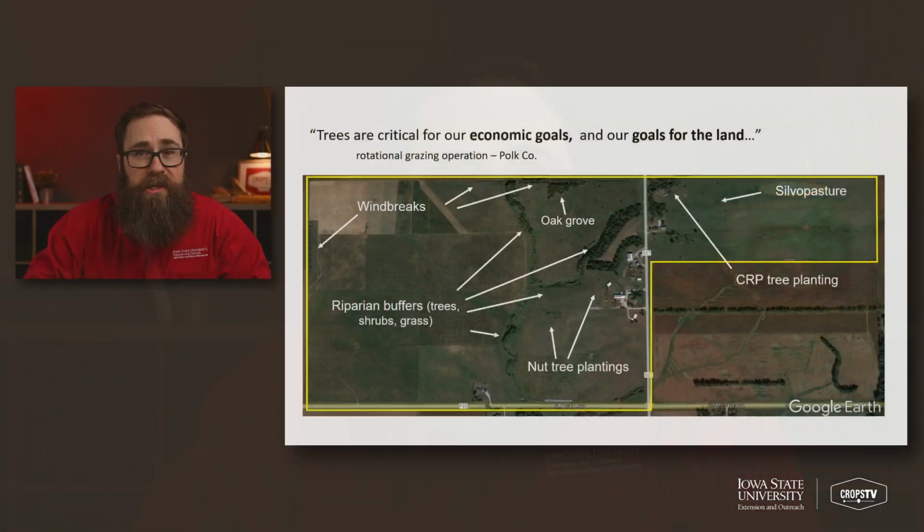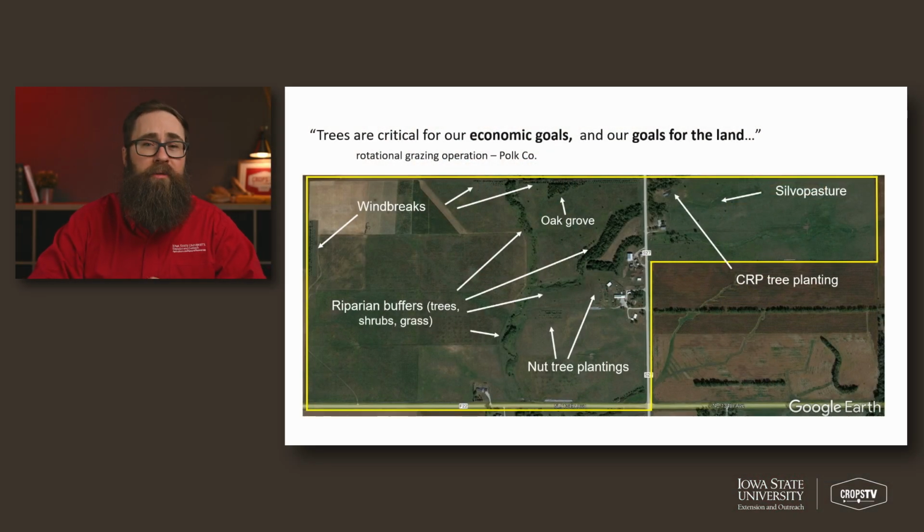I love starting out with this slide because I'm a firm believer that trees, forests, and forestry can benefit the agricultural bottom line and also provide a range of benefits to the agricultural landscape, such as clean water, clean air, wildlife habitat, recreation, aesthetics, mental health, the list goes on. This is a cool example, and you'll be seeing photos from this site throughout my presentation today.